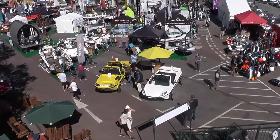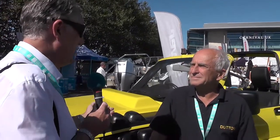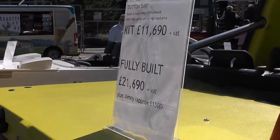Tim Dutton, and you're here at the Southampton Boat Show, and now normally people come here to buy a boat, but you can do both here. You've got a car and a boat all in one package, so you get two for the price of one. Now, I thought this was all James Bond when you watch the movies and you see him driving off and he goes straight into the water, but no, they are existing and you can buy one here.